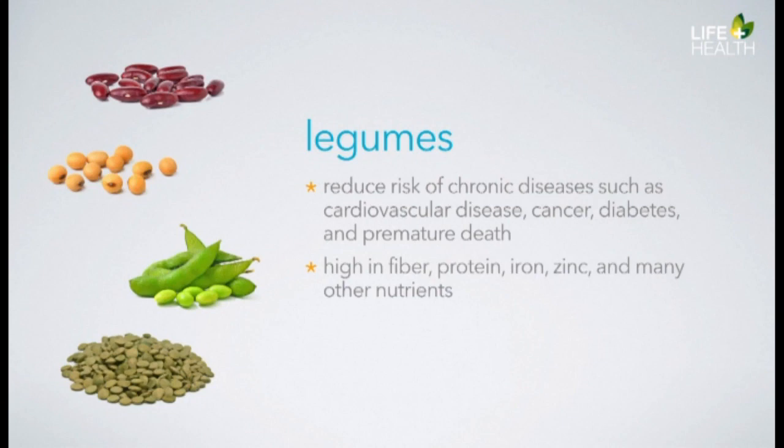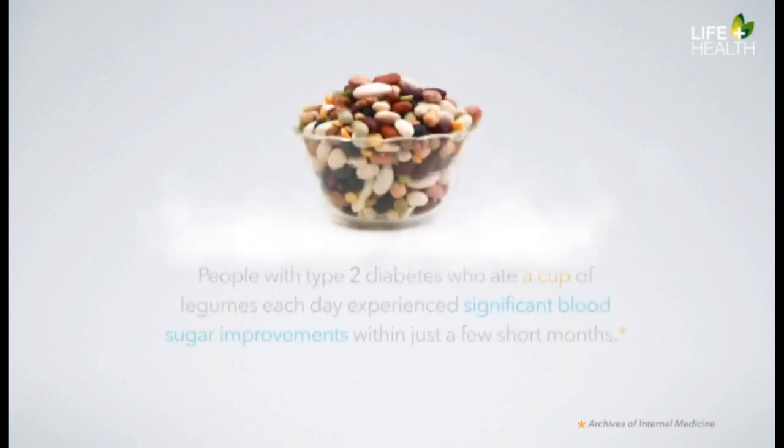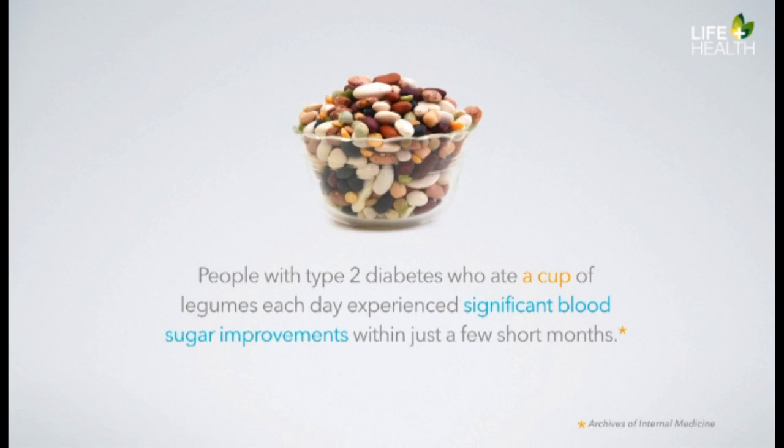Beans, peas, and lentils are high in fiber. They're high in protein, iron, zinc, and many other nutrients. They have a very low glycemic index, which means they're very gentle on blood sugars. A study published in the Archives of Internal Medicine found that people with type 2 diabetes who ate a cup of legumes each day experienced significant blood sugar improvements within just a few short months.